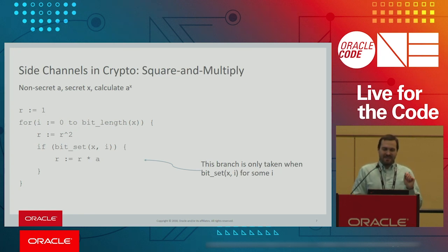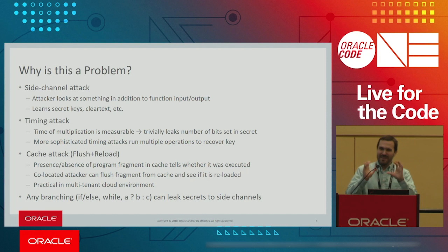And the problem with this is that if an attacker can figure out that that branch is taken, then the attacker can learn bits of the secret. And you may think, well, how could he do that? That's just part of the code. And the answer is side channels. And in a side channel attack, the attacker doesn't just see the input-output behavior of some function. He also learns something else by looking at other things that are going on in the system.